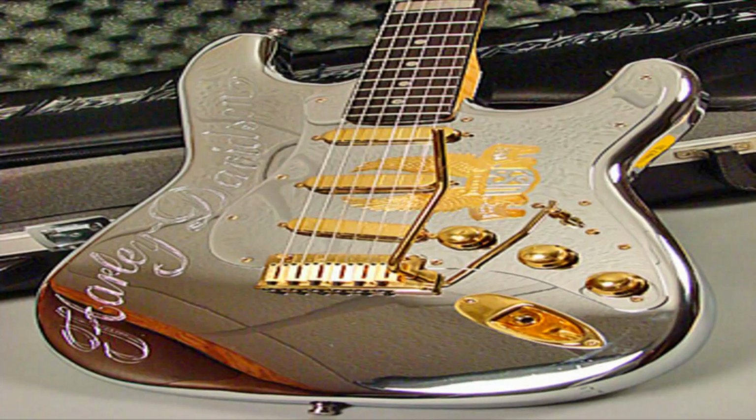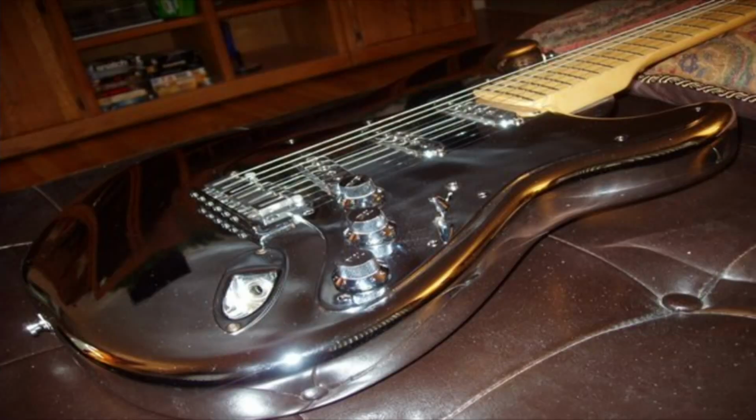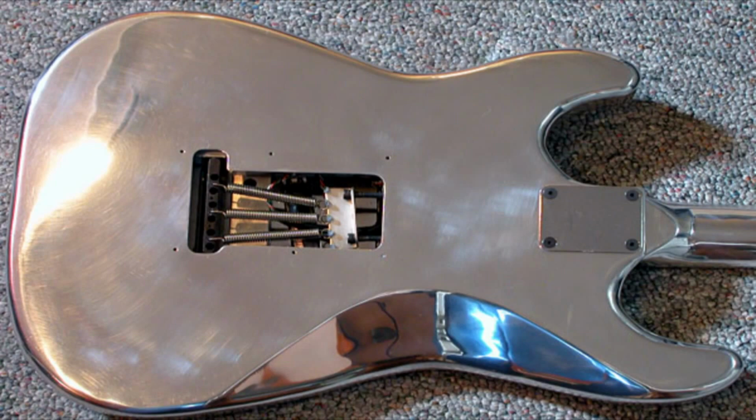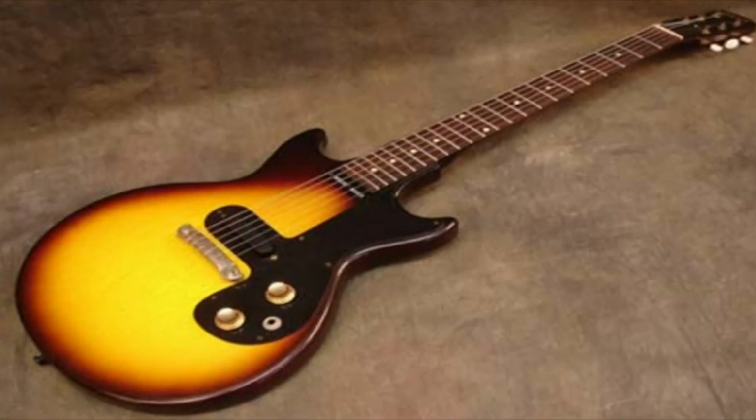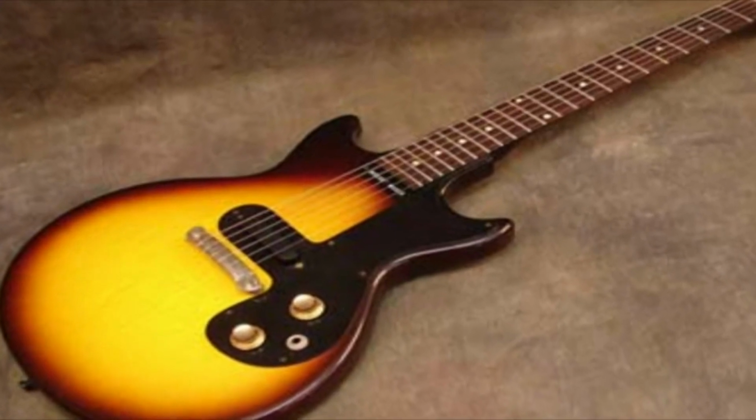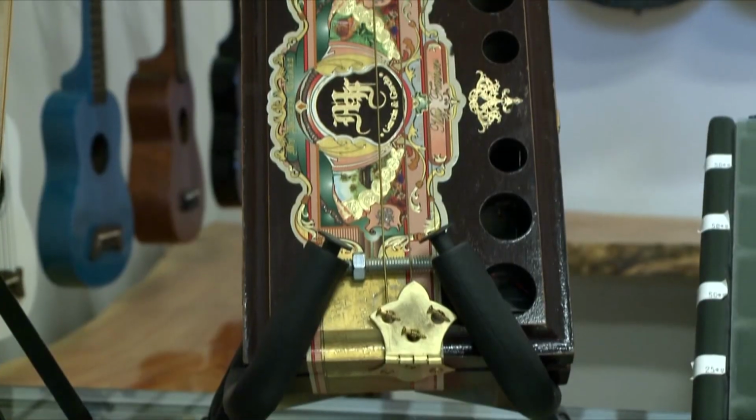I built the whole thing for him. He got all the parts for me, and so it was a silver, chrome guitar. He got all gold hardware, and that was really neat, and it turned out great. They sound really good too. I remember a 62 Melody Maker. That is a rare guitar, and I finished that one up. It was very intensive.